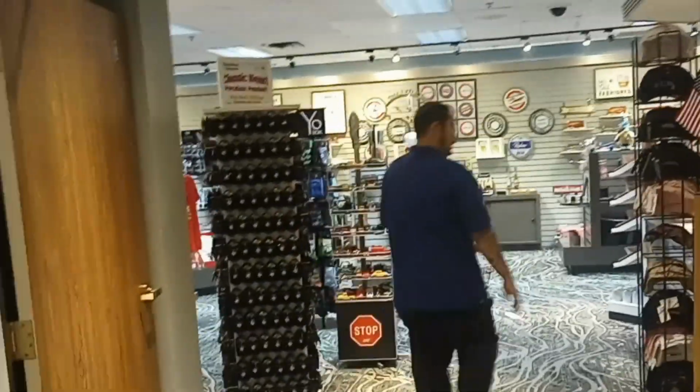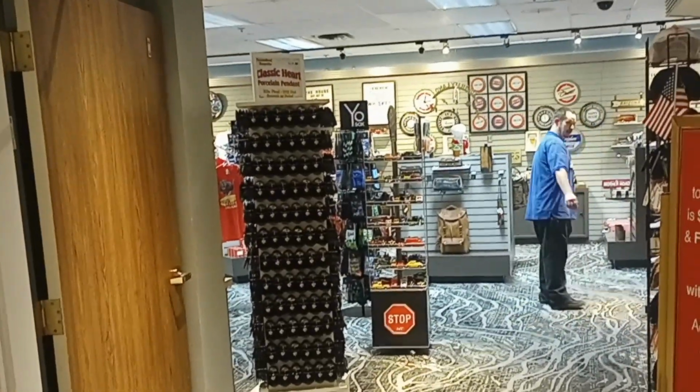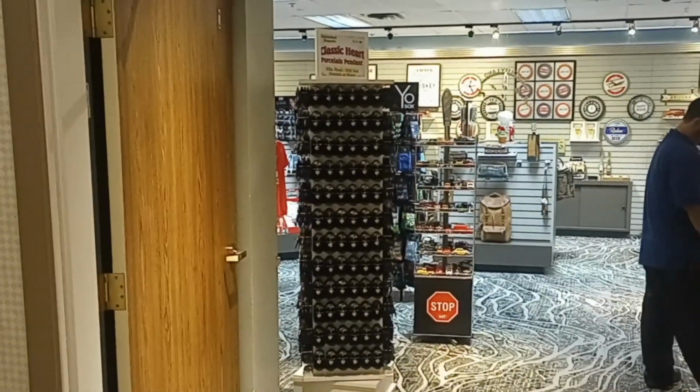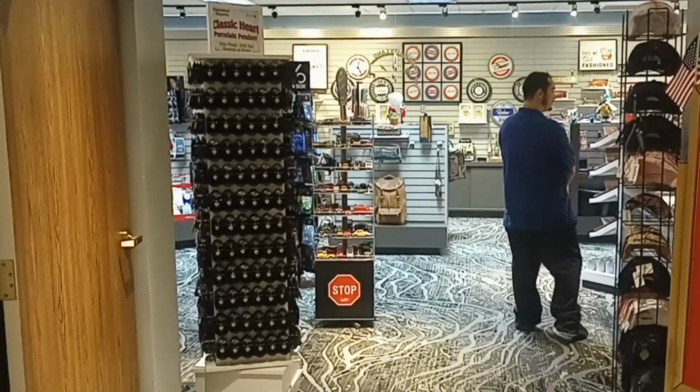All right, everybody, that's a quick look at my favorite cars anyway. One of these days I'll do a full walkthrough and do the whole museum, show you everything in here.